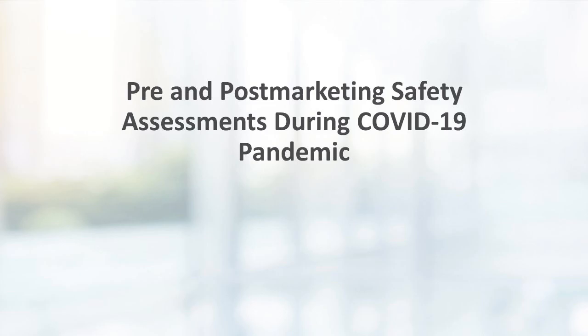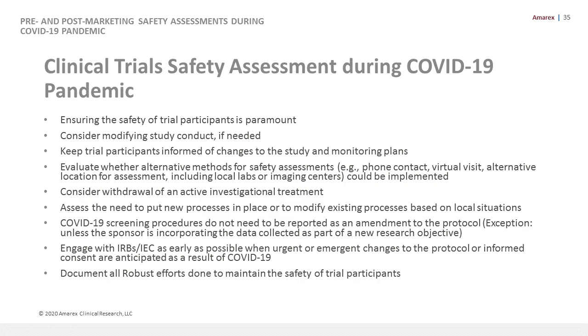And because we are in the COVID-19 pandemic, I was thinking to include just 2 or 3 slides about pre- and post-marketing safety assessment during the COVID-19 pandemic, based on the guidelines that the FDA published in March 2020. About the clinical trial safety assessment, there is useful information in the FDA guidelines on how to do safety assessment during the COVID-19 pandemic, because as you all know, it's very important to ensure the safety of trial participants.